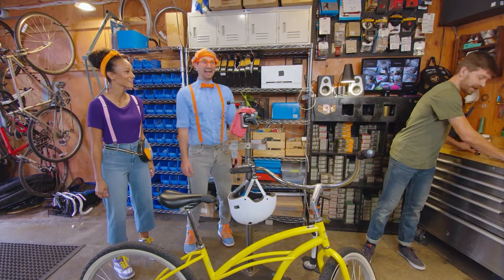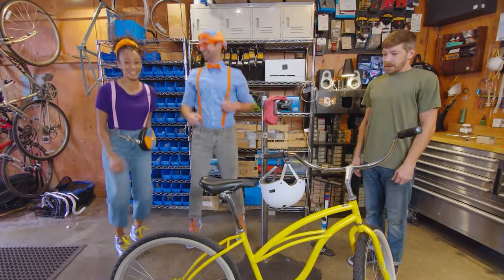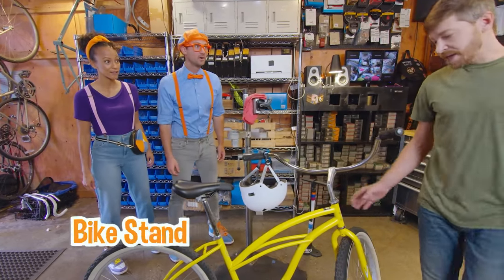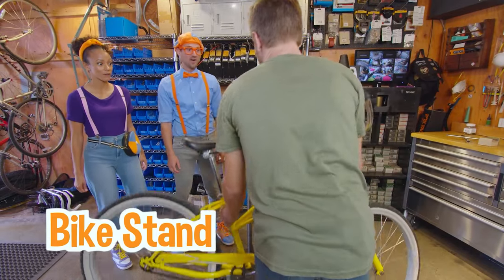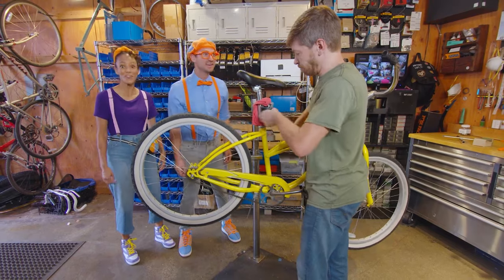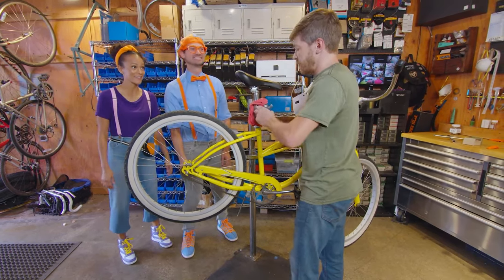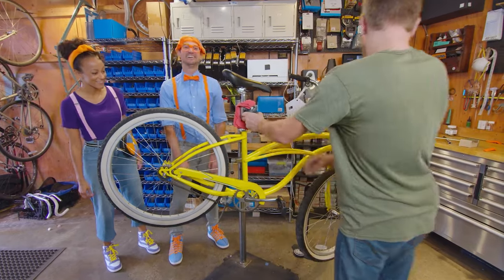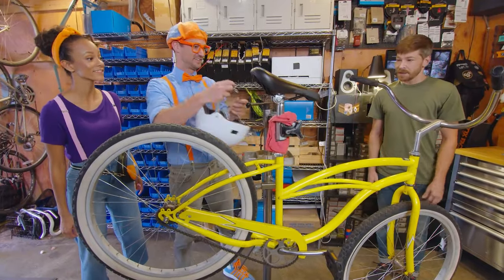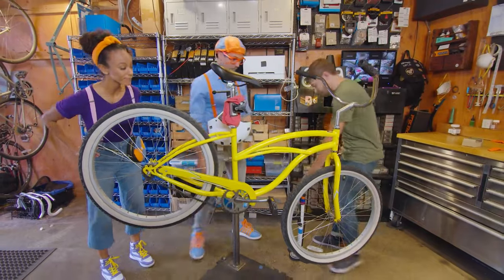All right. I now have everything we will need to fix your flat tire. Yay! I'm so excited. So the first thing we will do is put your bike into the bike stand. Wow, cool. Oh, a bike stand? Whoa, this is what you had outside. Oh, that's right. It must make it much easier when the bike is up high like that. Much, much easier. Wow. Smart. Ooh, can I put the helmet right here? You certainly can.